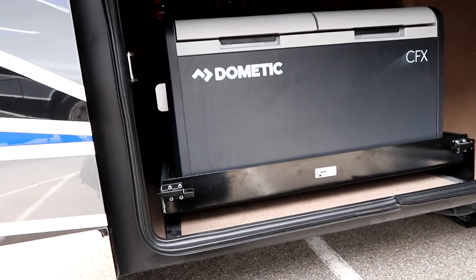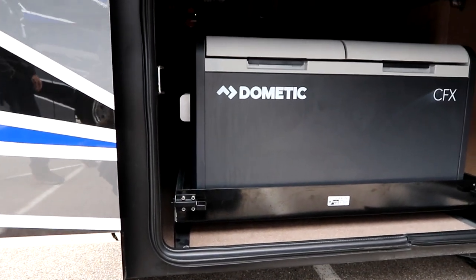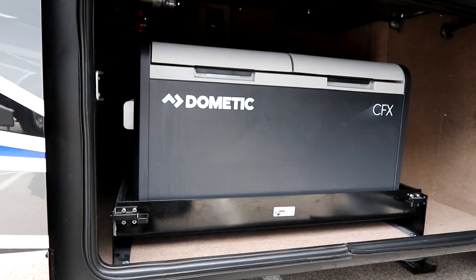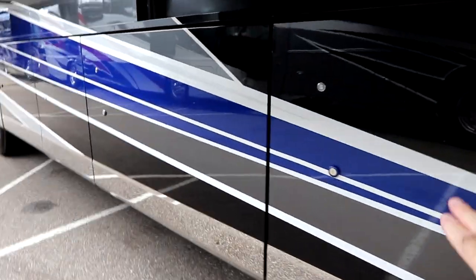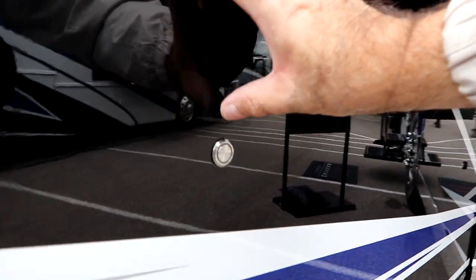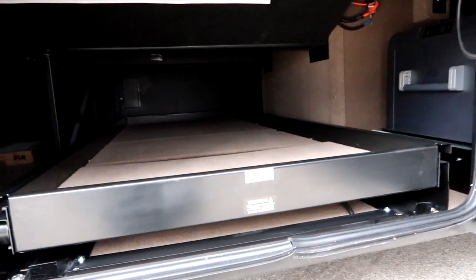Now in our first bay, we have an easy glide tray with our Dometic freezer, giving you that extra storage for long, long trips. We close that, we come to this bay, same thing, little push of a button, and you'll notice they light up green to tell you that they're open.